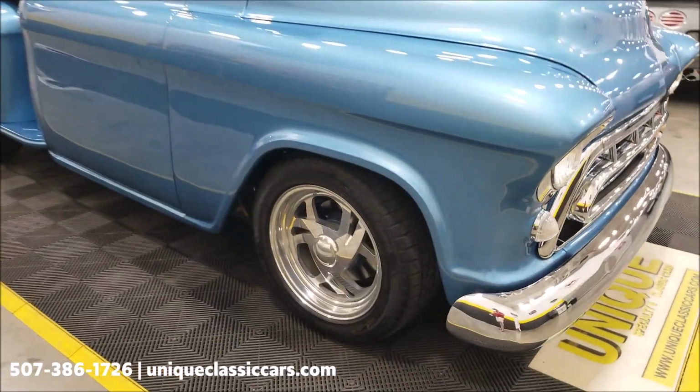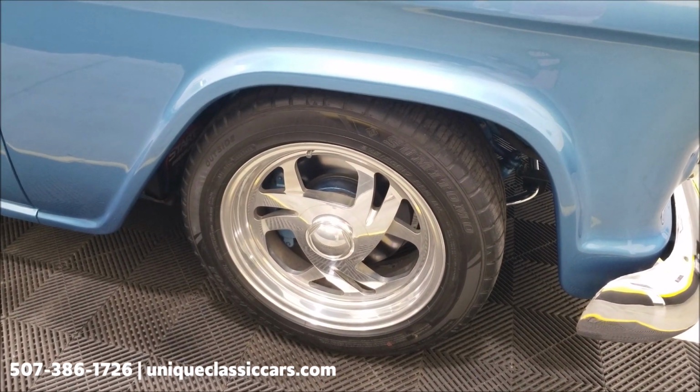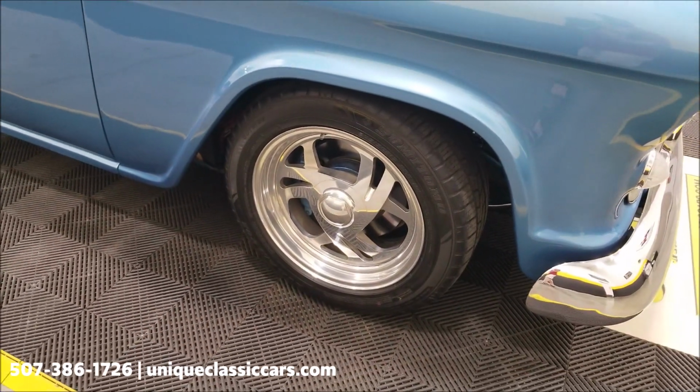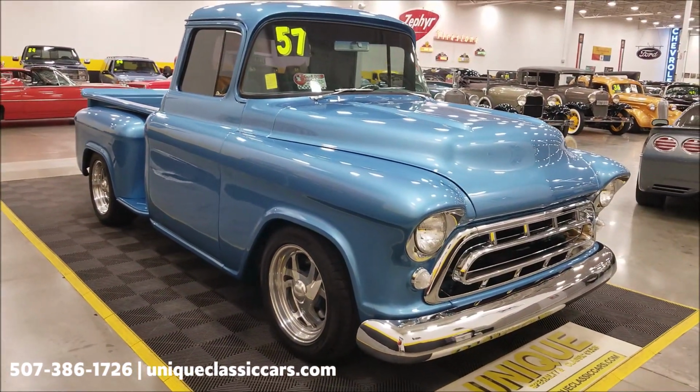You take a look at these wheels. It's a polished aluminum billet wheel. Flying Hatchet was the style of that wheel, and there you can see your front disc brakes. The tool for removing that cap is in the center console of this truck, along with the controller for the stereo. There's a remote control for the stereo.